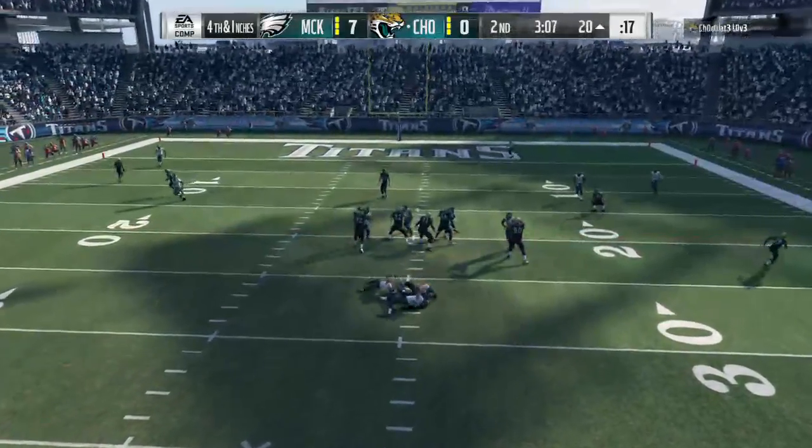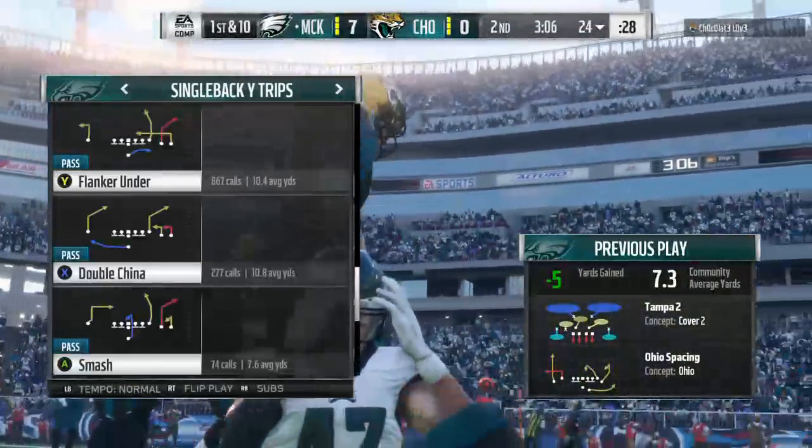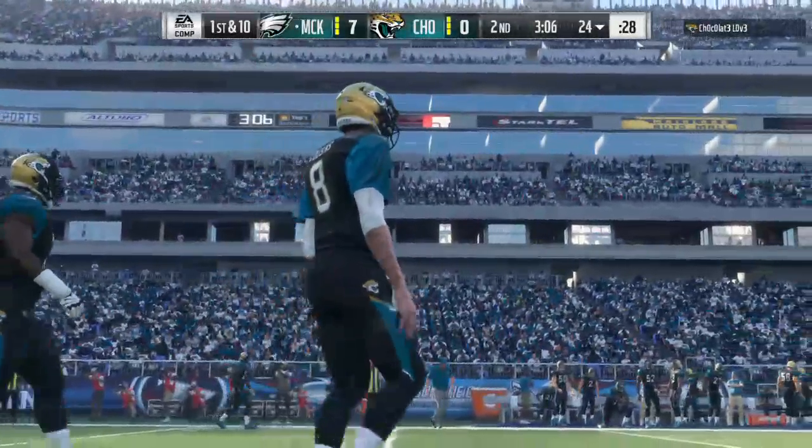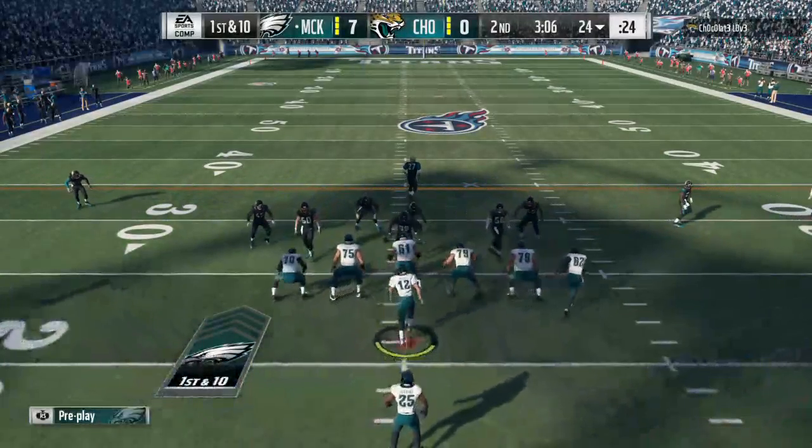Fourth down, Cousins. And no escaping this time as he'll go down. They got him for a sack. The Jags come up empty on 4th down. And the Eagles defense able to hold.